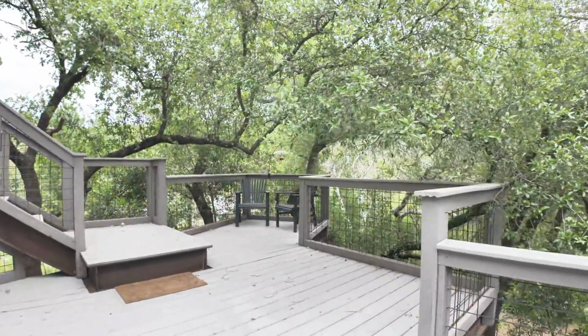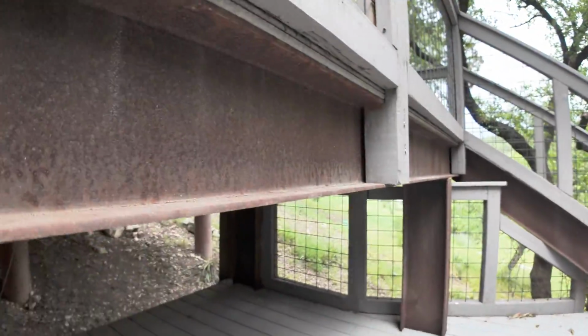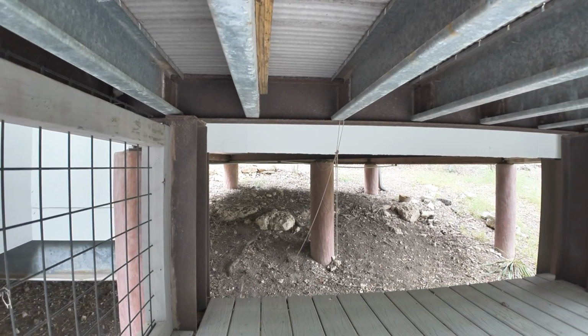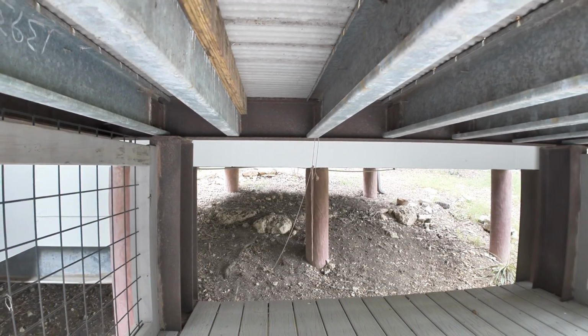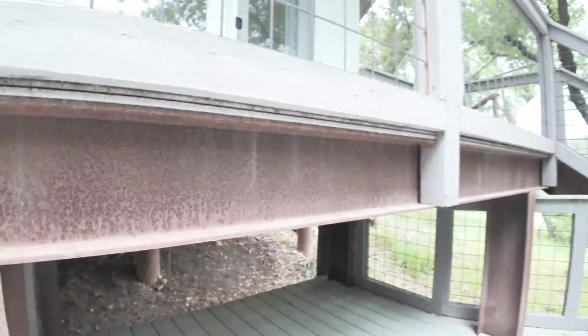These decks come out, and it's like a tree house up here in the oak trees. And when I say that the foundation of this thing is built well, these are 8-inch I-beams. And if you go under, the floor joists are galvanized C-channel. These decks aren't going anywhere. These houses are not going anywhere. These things are here for the long haul.